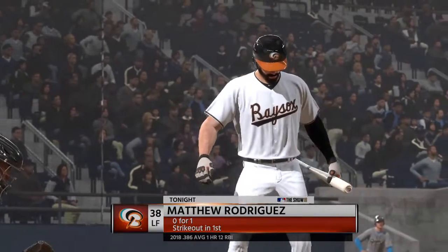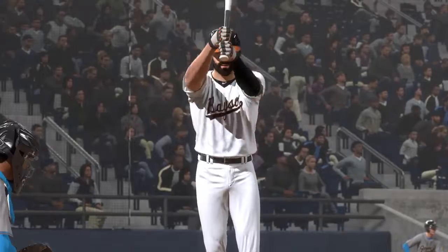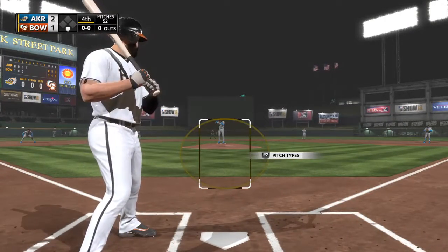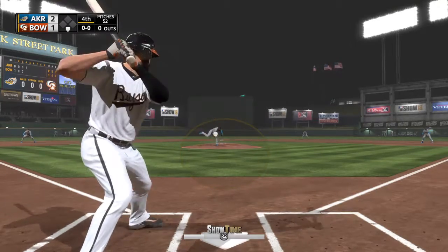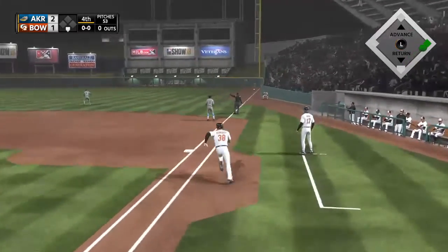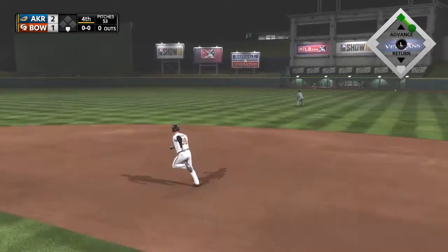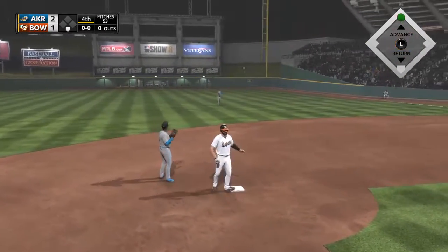Stepping in and ready for another shot, Matthew Rodriguez. He'll lead things off here in this 1-run contest. He's ready. Here's the first offering. Hit on the ground down the first baseline. That's through for a base hit, and he's 1 for 2 now. Oh, and he can't reel it in out there. And he'll pull into second here with nobody out.